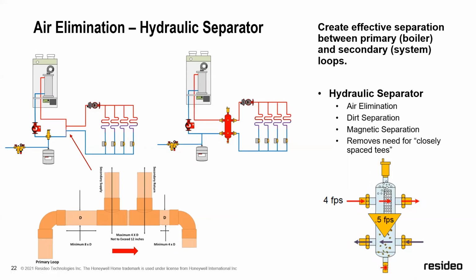Now, when we start talking about using hydraulic separators, there are a couple more benefits that this type of device allows us to take advantage of. The biggest thing is that, just like with the air scoop, because we're going to add a larger volume chamber here, we're going to take basically our flow of 4 feet per second and allow it to have a moment in time where it actually drops almost 9 times, to about 1/2 foot per second.